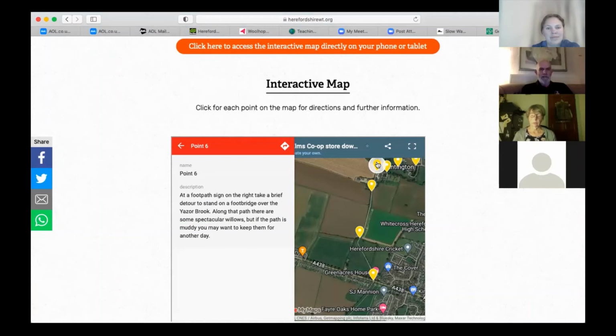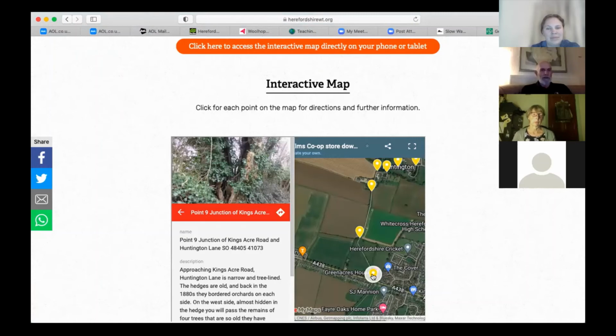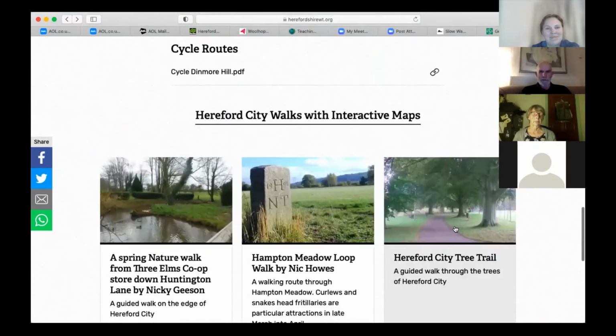This was another experiment we used with Google, which is actually quite a flexible way of mapping and including photographs in it, which of course isn't there on the Ordnance Survey website. So it's another way of recording, and you can actually share routes on this. So there's a few of those in there, landscape and wildlife walks.